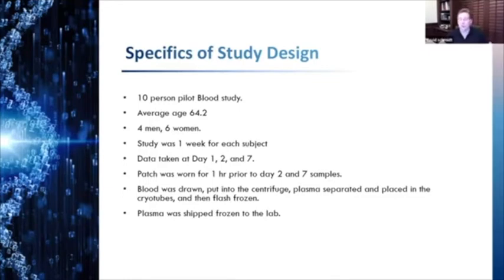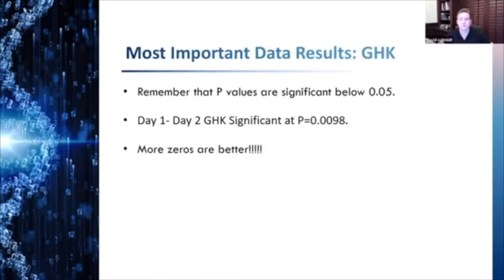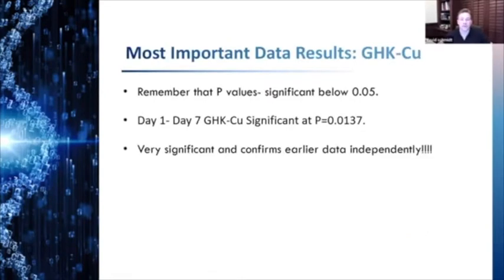Not only that, we were able to show that we could improve the levels of copper peptide within the first 24 hours. So we got statistical significance on this, and what that simply means is when you analyze the data, it proves that the Lifewave X39 patch elevates copper peptide. Absolutely fantastic. And by the way, for those of you that are familiar with statistics, look at those p-values. P equals 0.0098. That's a highly significant result, and we did absolutely fantastic.